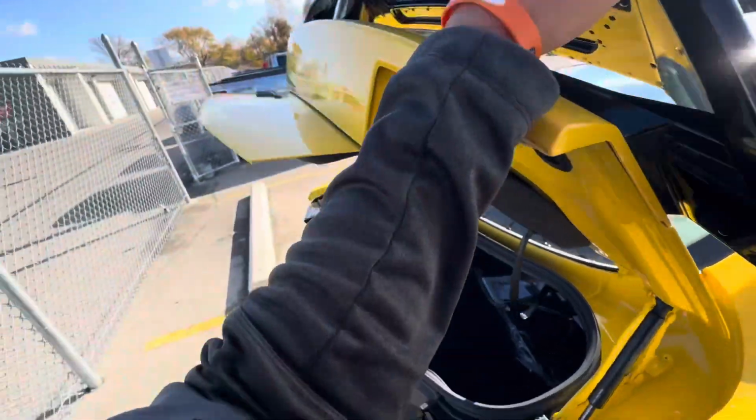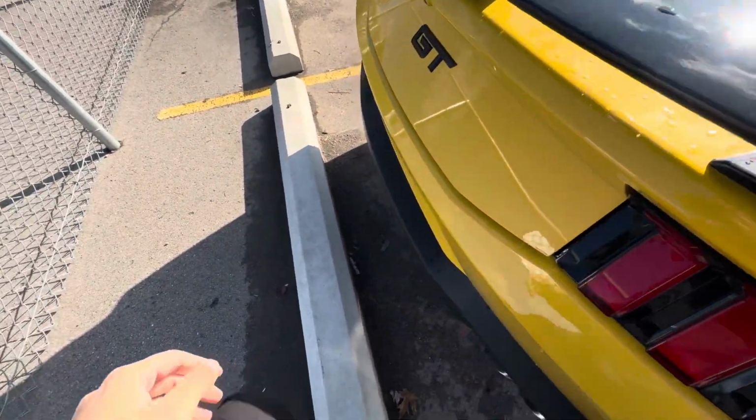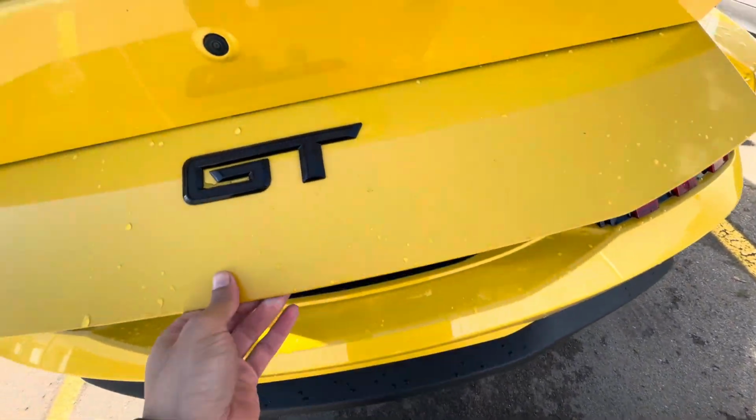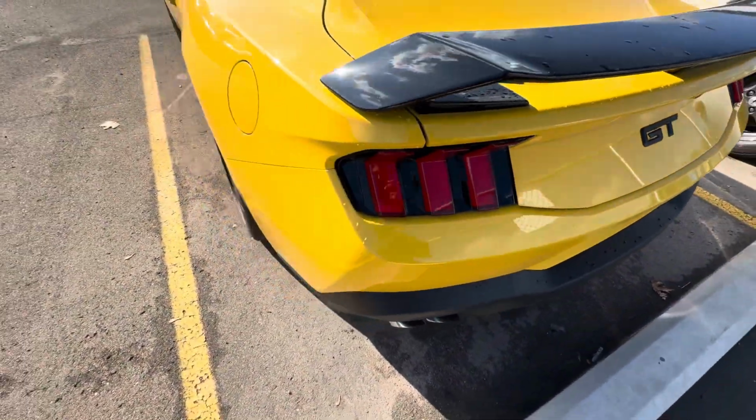Now to close the trunk, it's kind of tricky, so you have to initially slam it down. Still not closed. Look at that. It's still not closed. Got to open it again. There we go. Now it's closed. That's one thing I'm kind of annoyed about with this car.